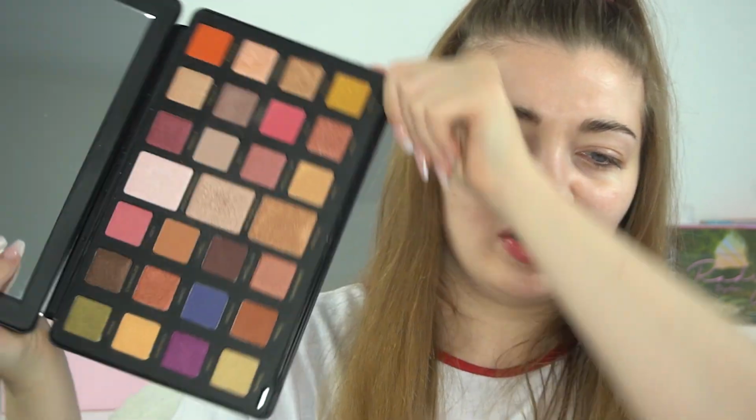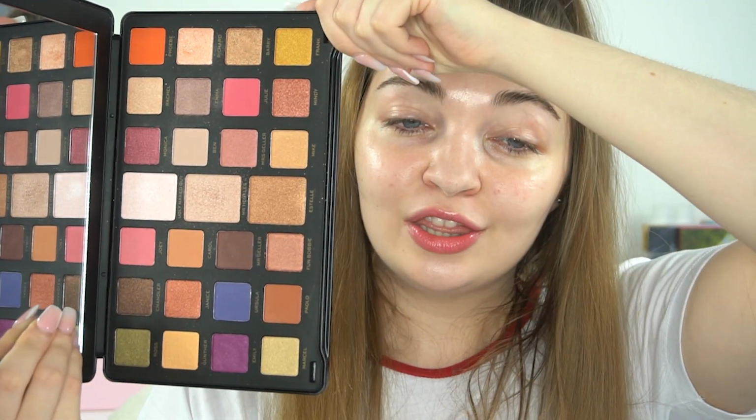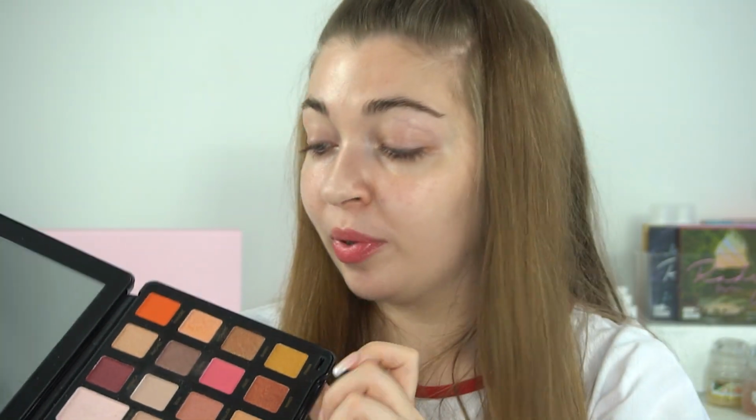This is more colourful than the smaller palettes, I would say. There are some more pops of colour in here, like the pink looks really pretty. You can still get a little bit of a colourful look out of it, but it's mainly neutral, so yeah. I think I do want to use this palette today, because I did use a couple of the shades the other day for my lid, but I haven't used the mattes from this palette. Let me swatch a couple of the shades.